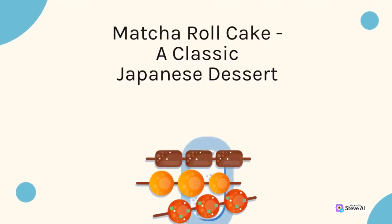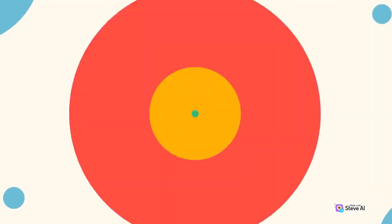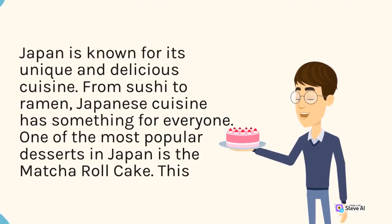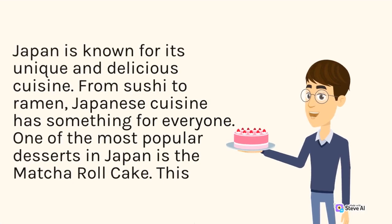Matcha roll cake, a classic Japanese dessert. Japan is known for its unique and delicious cuisine. From sushi to ramen, Japanese cuisine has something for everyone. One of the most popular desserts in Japan is the matcha roll cake.